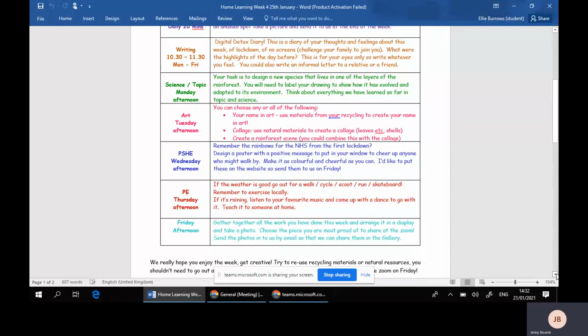PSHE on Wednesday afternoon. Remember the rainbows for the NHS from the first lockdown? I remember going on walks with my grandson and we used to count how many beautiful rainbows were in windows and make rainbows out in our front garden with pebbles and things. So your task this time is to design a poster with a positive message to put in your window to cheer up anyone who might walk by.